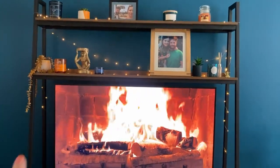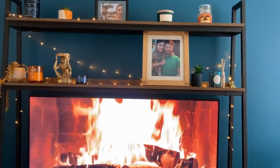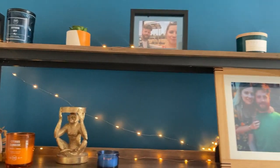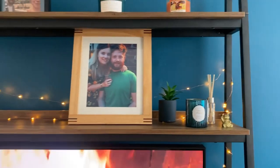I need to move them around a bit because it's a little bit too short at that side, but I need to sort that out. I've put little orange and blue candles and little decor pieces on here. There's also little touches of gold.